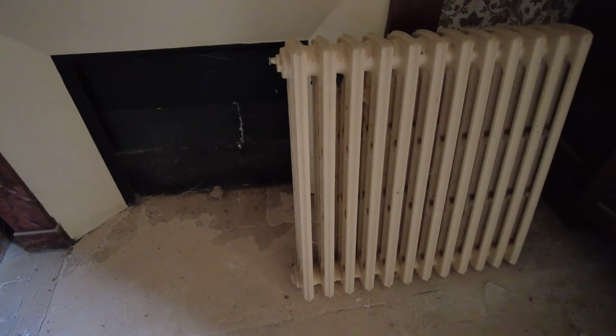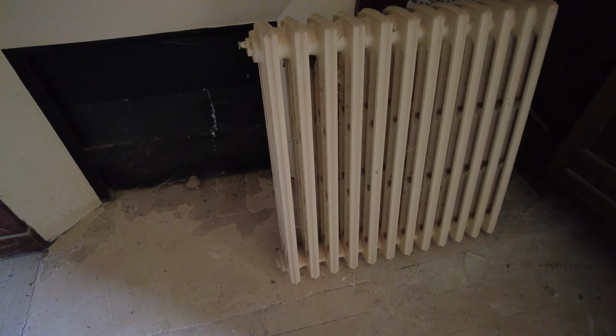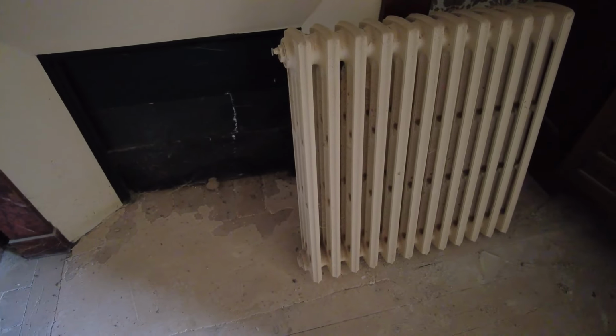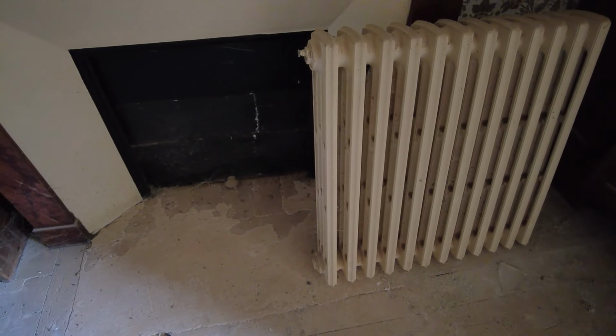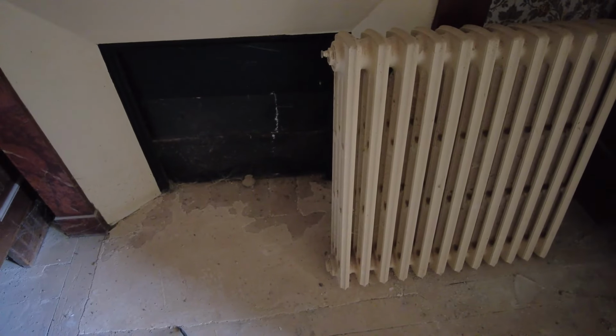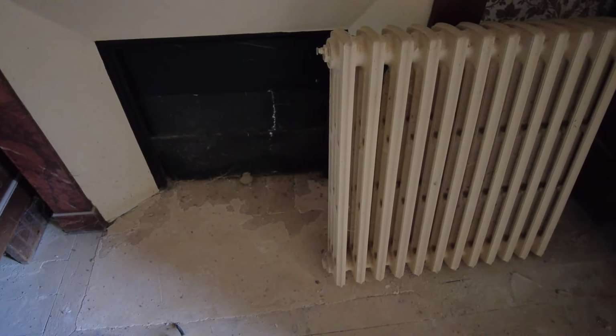Now, the cast iron radiator. That is full of cracks. It is from the 1950s. It was connected to lead pipes. They were all crumblier than month-old bread. More issues to deal with.